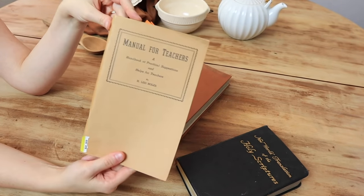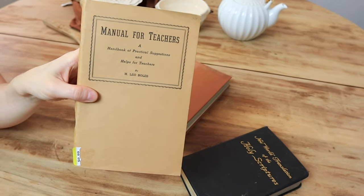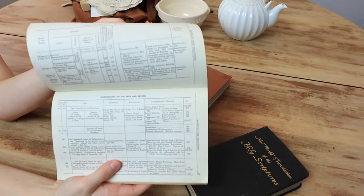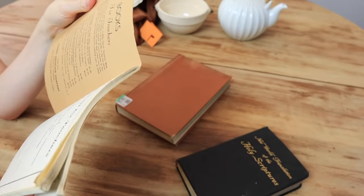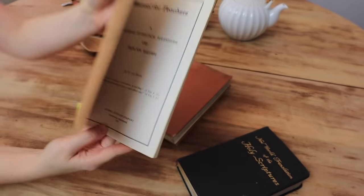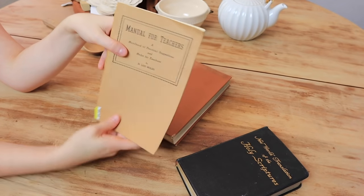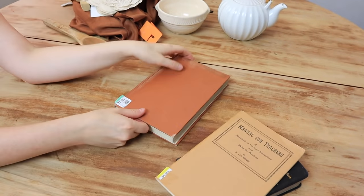And then I found this little pamphlet here. It says Manual for Teachers. And I was assuming it was just for actual school teachers, but it has Bible references and stuff in it. So I don't know, maybe they taught about this in the 60s. Oh, this is 1955, it says it there. So I'm not really sure where this was used, but I like the neutral color palette of it. And I think these are just fun to add to vignettes.